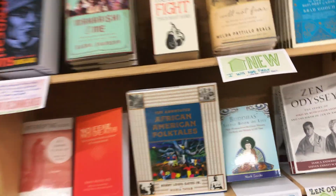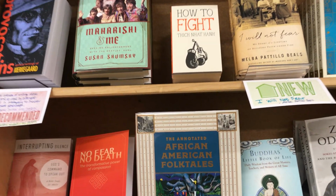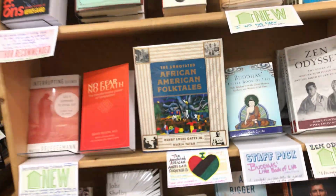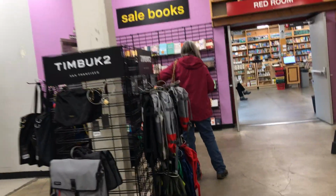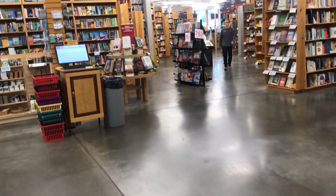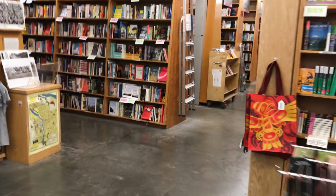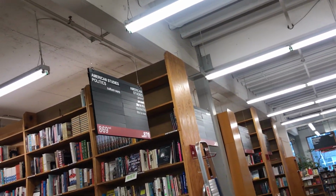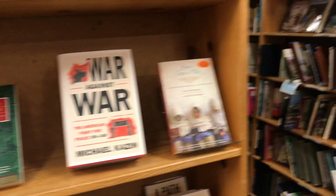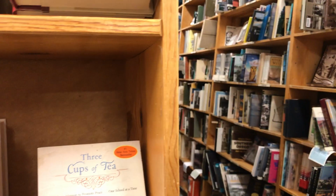African American folk tales. Ooh, that sounds good. That's a huge book. There's a lot of them. I love folk tales in general. And there's the Red Room. I'm not sure what the Red Room is. Let's go check it out. This looks like the spiritual end. Is that correct? No. American Studies, American Politics. I think we've probably all had enough of that right now. 3 Cups of Tea. One man's mission to promote peace, one school at a time. Oh, I've heard about that.